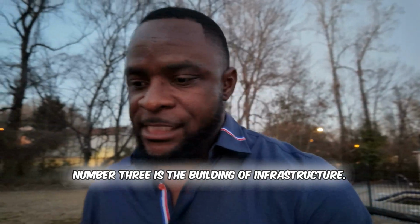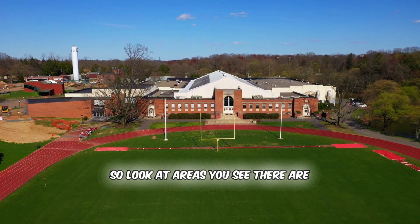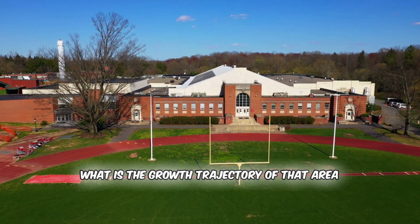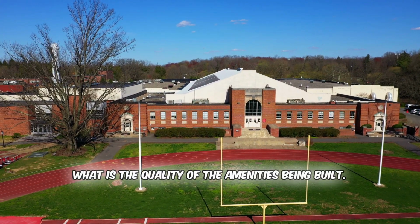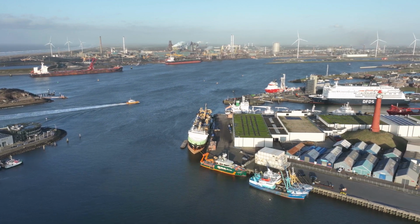Number 3 is the building of infrastructure. So look at areas where you see a new growth trajectory. What is the growth trajectory of that area? Are there new schools being built? What's the quality of those schools? What is the quality of the amenities being built? That tells you that that location is key.